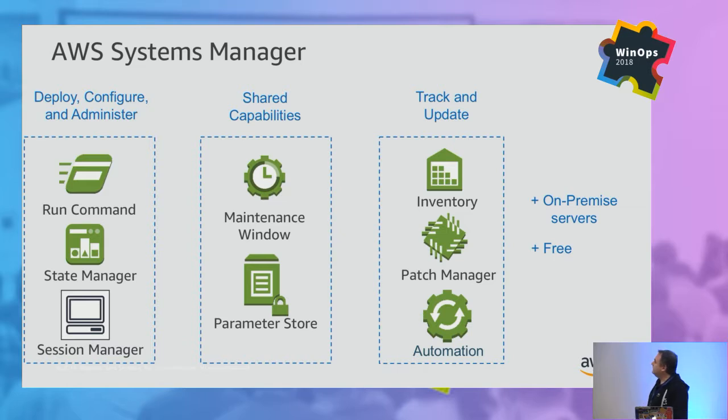So run command, last year, at last year's re:Invent, our customer conference that we have in Las Vegas. It's on in 9 days' time. Run command, we put as part of something we call AWS Systems Manager. We pulled all those services together, so run command, plus other services like State Manager, which manages desired state. Parameter Store, we're going to talk about shortly. Patch management, automation, inventory. All these separate services we pulled together under the Systems Manager umbrella.